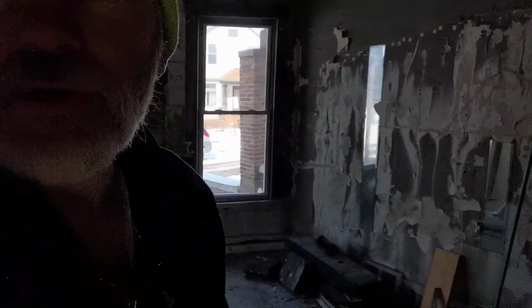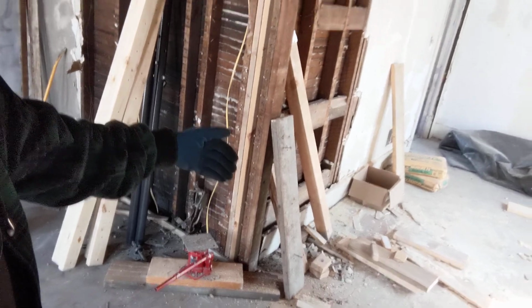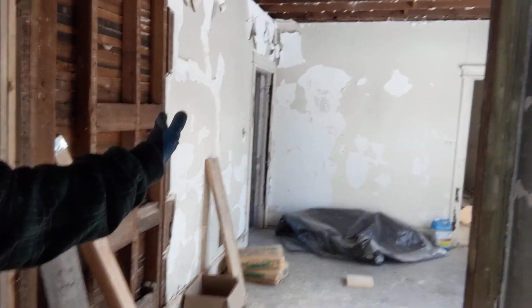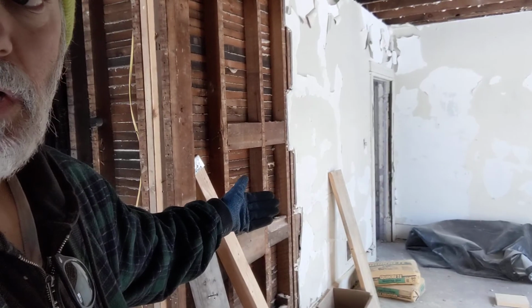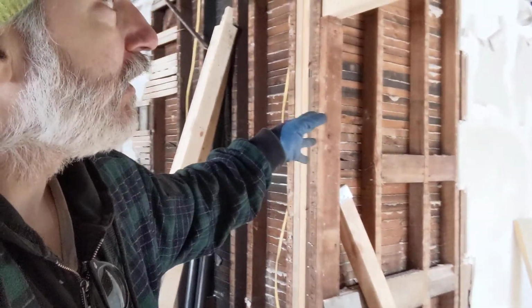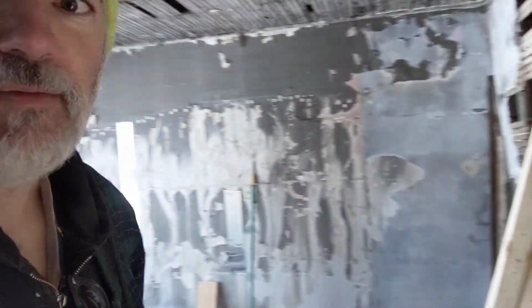So where those LVLs were downstairs is where this... So see this wall here that's kind of shooting off away from us? That is the central spine wall of the house, and that rests on that beam. So that middle wall is carrying all of the floors up through the house, except in this living area space.